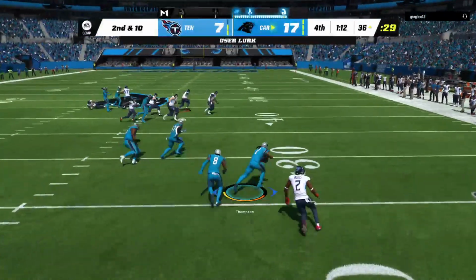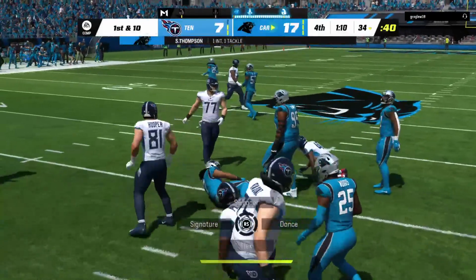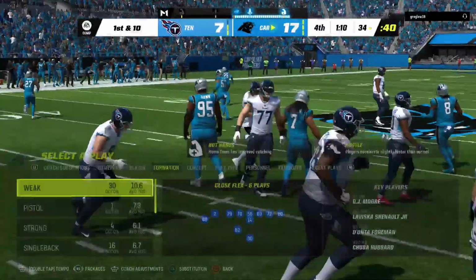And this is intercepted, and that should do it. It's Shaq Thompson here with a pick. And the Panthers are going to get this back to their own 34.